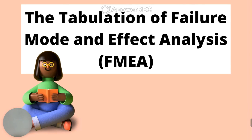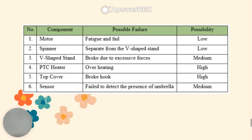The tabulation of failure mode and effect analysis. Due to the pandemic, we cannot build the actual prototype. Thus, we use this FMEA method to identify the failures that might occur to our product. The first one is the motor that might be fatigued and fail, and the possibility is low because we will use a high quality motor for our product.